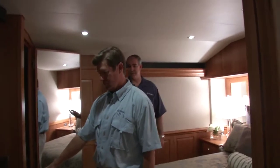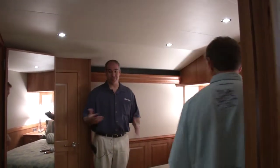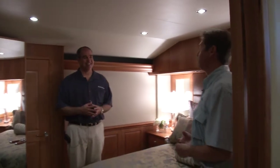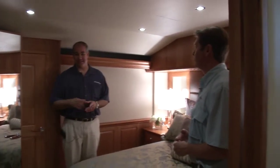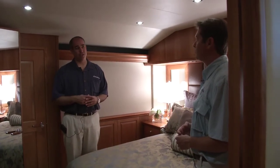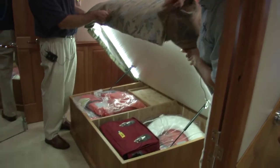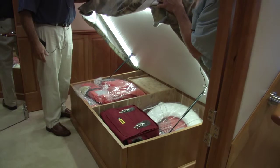All the TVs, the boat comes standard with an antenna, digital antenna. Contrary to what antennas used to be like, these antennas in this location in Miami, in a city like Miami, will pick up over 30 channels just through the air. The master bunk. Oh, nice. We've got storage. It's all cedar lined.